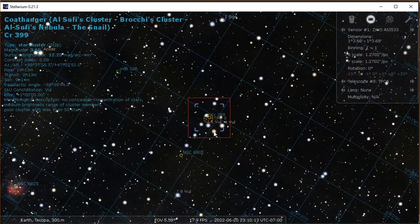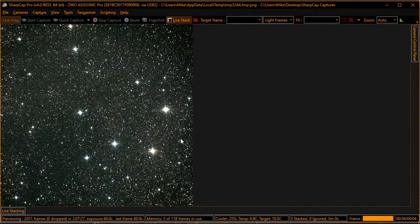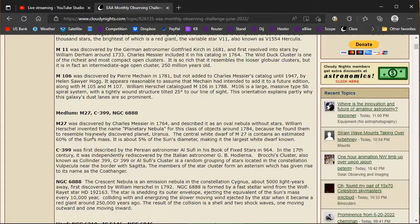And it's actually a wonderful binocular target. It's great to get out there with binoculars or small telescopes and check it out, because it looks just like a coat hanger. It's a pretty cool little thing.